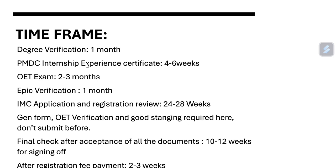Try to upload both of them together so that your time will not be wasted if you have a shortage of time. Then IMC application and registration review. This is the longest time, because the Irish Medical Council has a huge number of applicants waiting for IMC registration. So this is an average time of 24 to 28 weeks.